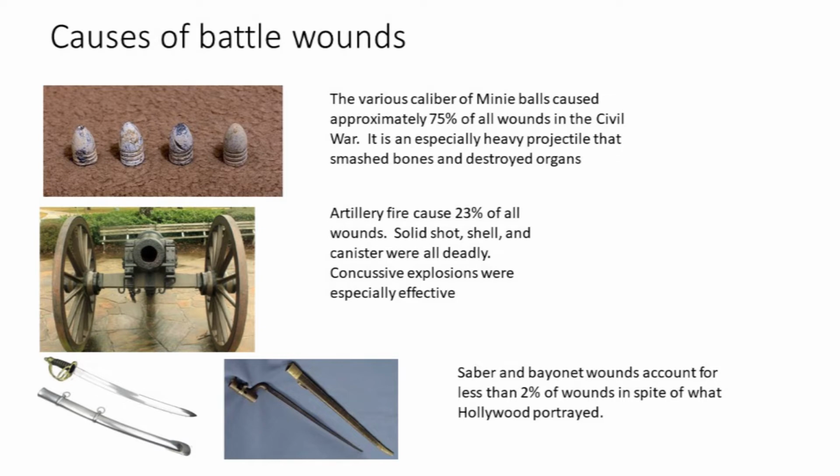Now, Hollywood would have you believe that saber charges and bayonet charges were done all the time, and so many casualties occurred with saber and bayonet wounds. Actually less than 2% were caused by bayonet and saber. But again, you watch Hollywood movies, and yes, Chamberlain did order a bayonet charge down the slope at Round Top. No Confederate soldier was killed by that bayonet charge. They saw the bayonets coming and they surrendered or ran. No one was actually killed or wounded.